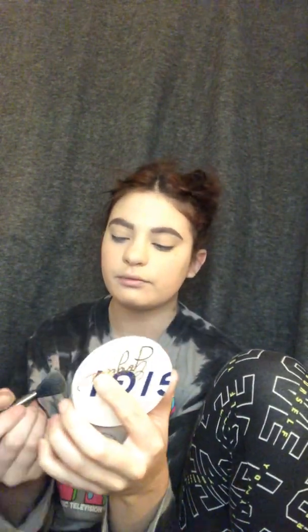Now it's time to bronze. So I'm going to go in with this GG Gorgeous bronzer. This dual pack bronzer, and I'm going to use the lighter shade. And I'm going to bronze my whole face. So cheekbones, jawline, and forehead.